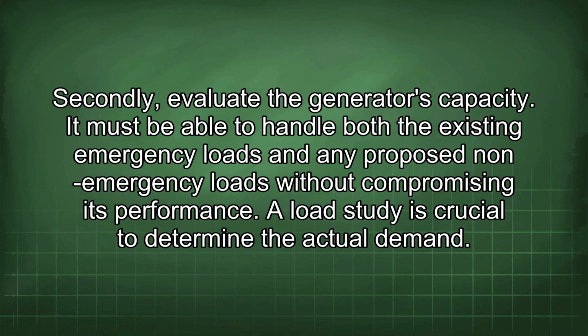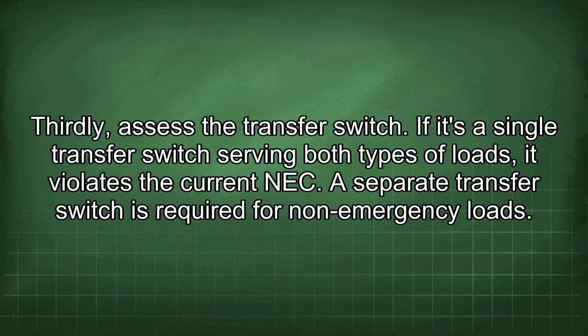Secondly, evaluate the generator's capacity. It must be able to handle both the existing emergency loads and any proposed non-emergency loads without compromising its performance. A load study is crucial to determine the actual demand. Thirdly, assess the transfer switch. If it's a single transfer switch serving both types of loads, it violates the current NEC. A separate transfer switch is required for non-emergency loads.